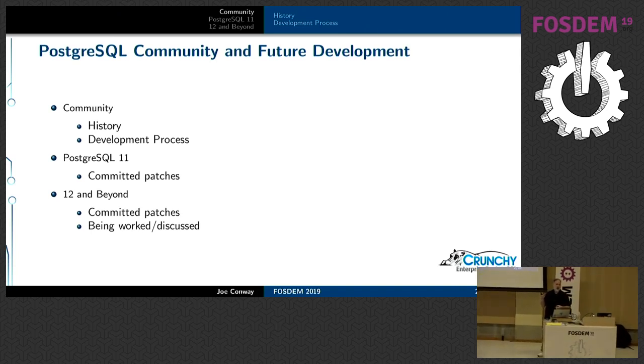But if you want to see real details about those things, one of the other community members and core team member, Magnus Hagander, is giving an in-depth talk about certain select features in Postgres 11 tomorrow in the dev room, so you should go check that out too. And I will touch on some things that have been committed toward Postgres 12 and some other things that are still being worked on and might or might not make it into 12.